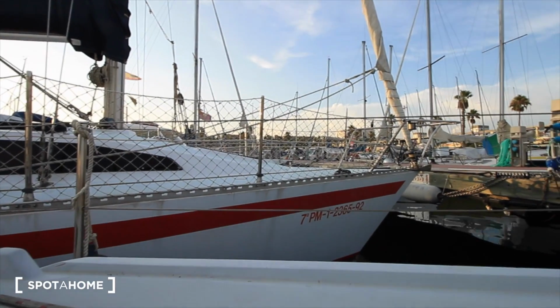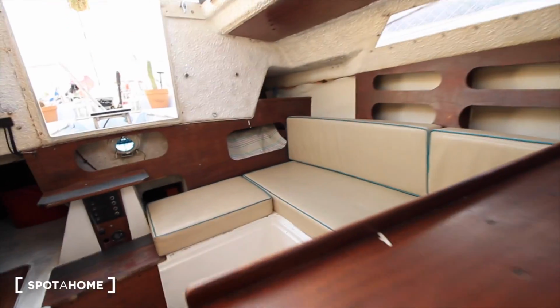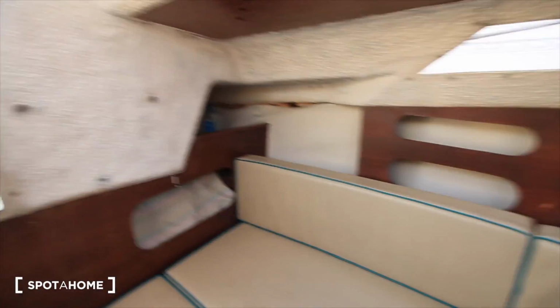So that's it. I hope you like this boat here in La Barceloneta.